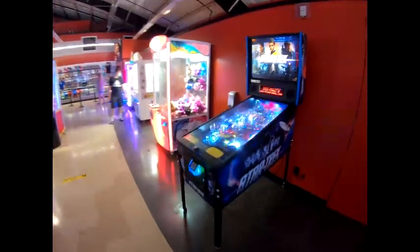Try to bring a little bit of a smile to everybody's face during the 30s. So they got a $40 thing. Star Trek pinball machine. Cool.